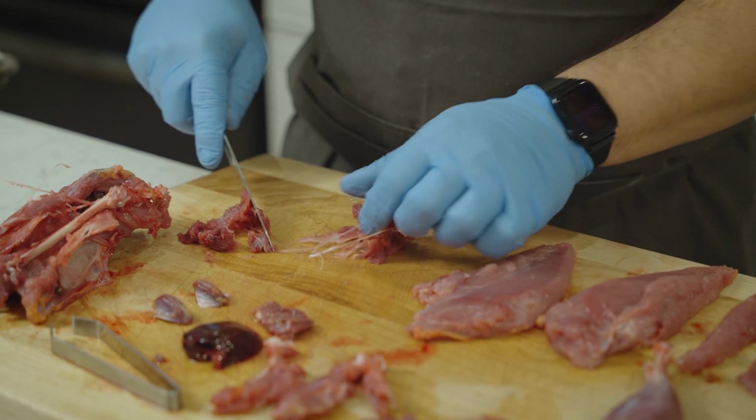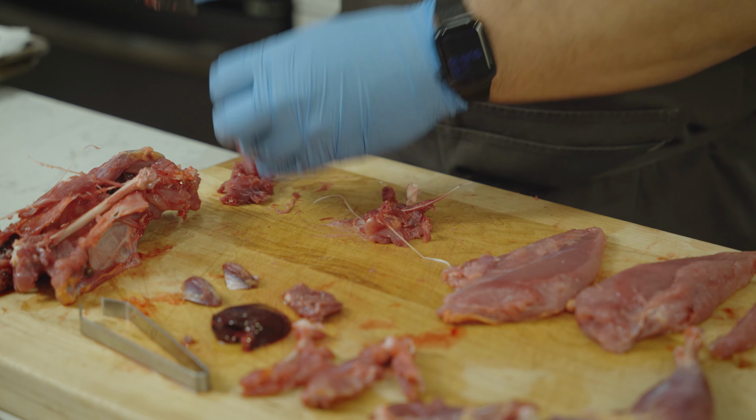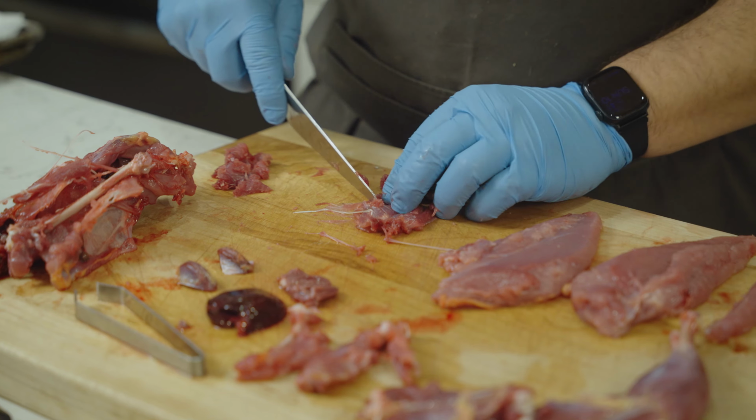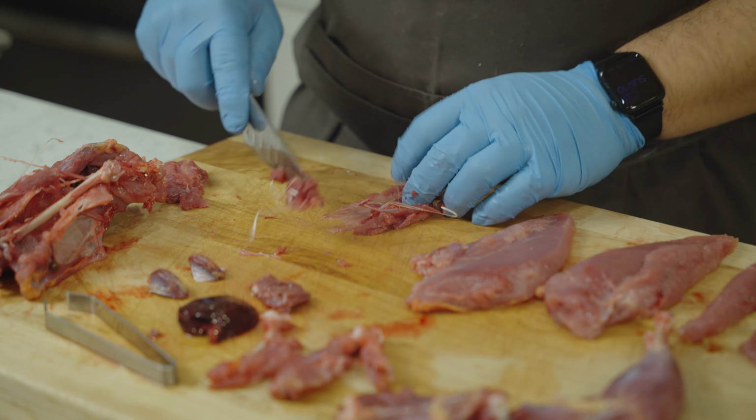As I'm scraping this meat out, I'm going to set this meat aside. We're going to make meatballs out of this later. Just mince it up real nice. Is that for your chicky nuggies? It's for our chicky nugs, man. Fezzy nuggies? The fezzy nugs.